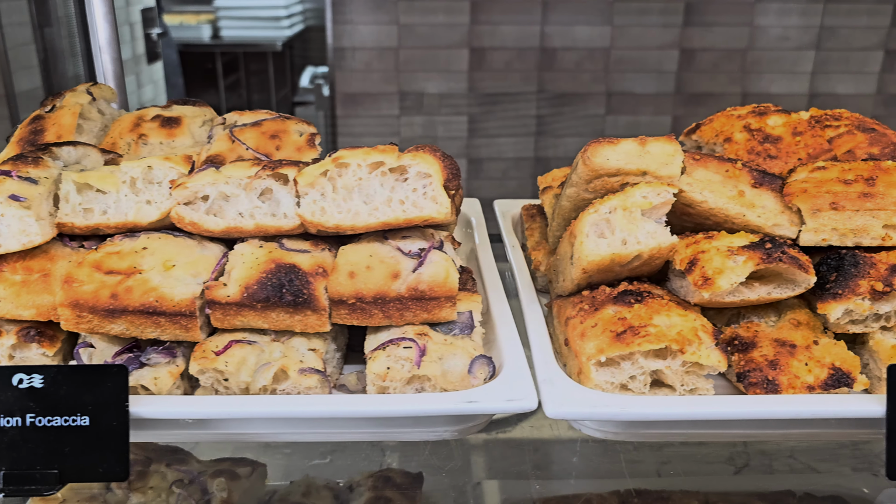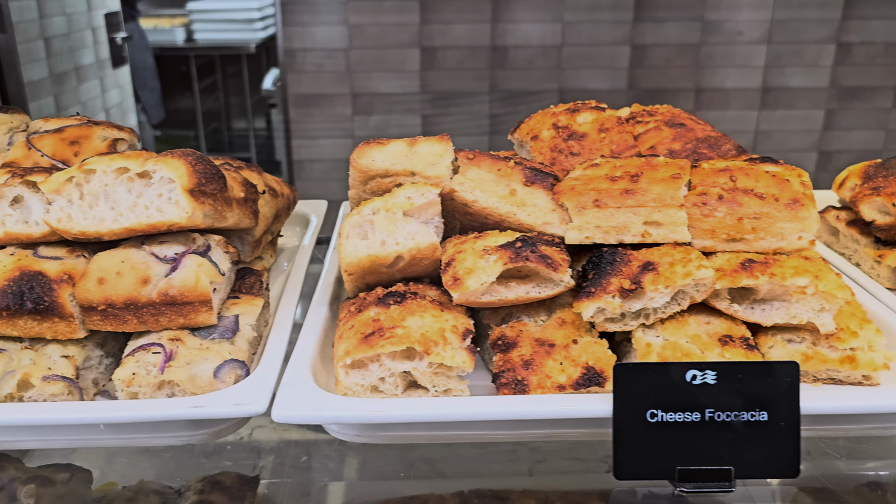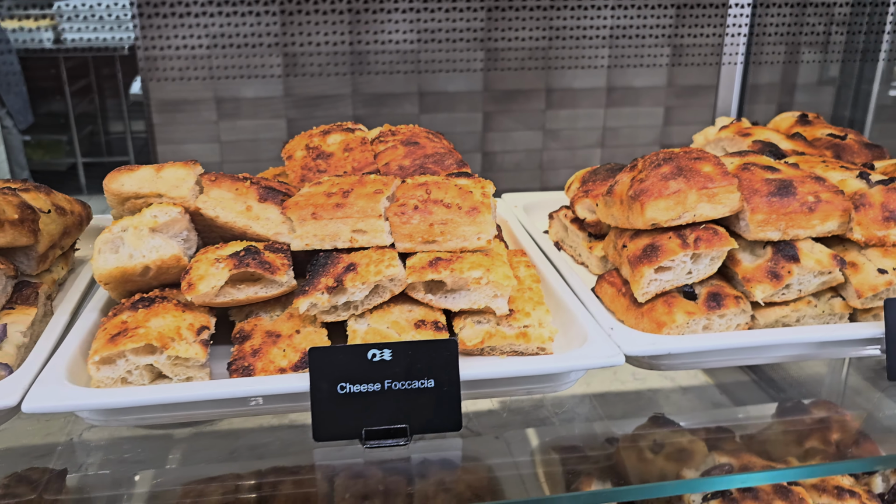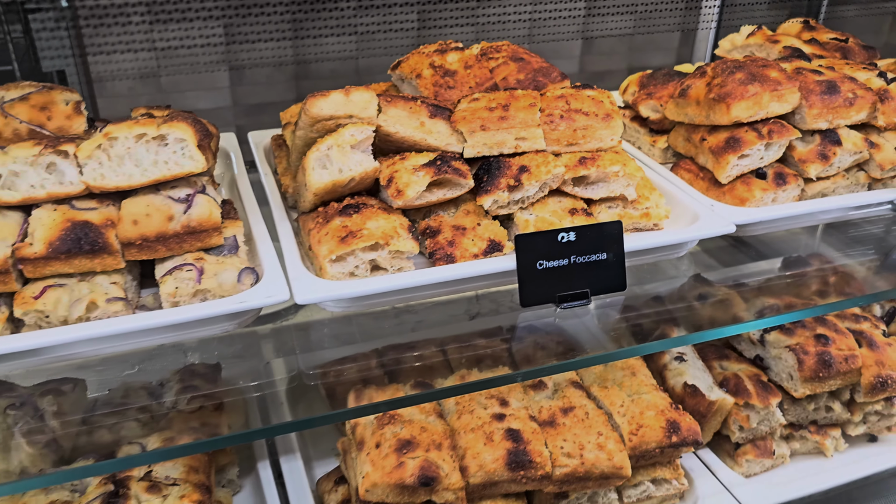As well, it's a great option if you don't feel like going to the MDR. You don't need to sit down for that amount of time. We were so tired one day, we just popped in here and ate quickly and headed right back to the stateroom. Brought some food with us, of course, a full dish.